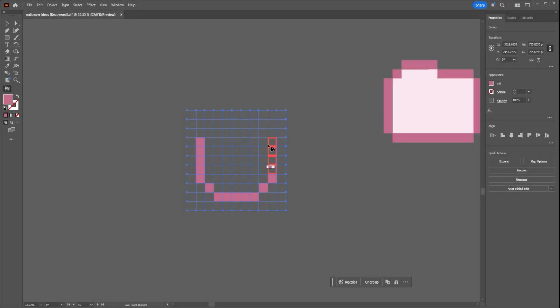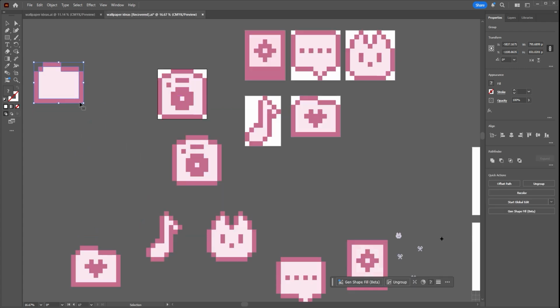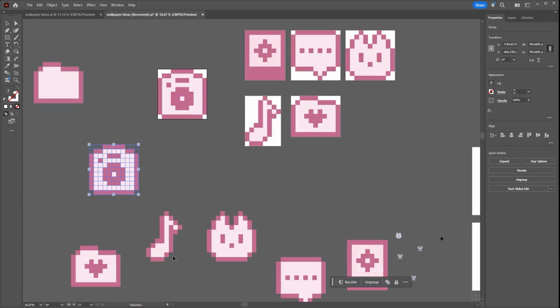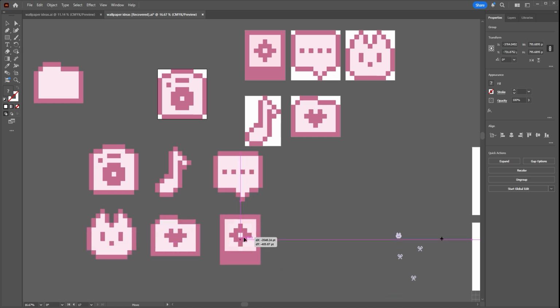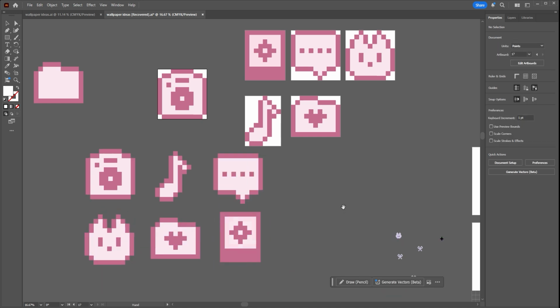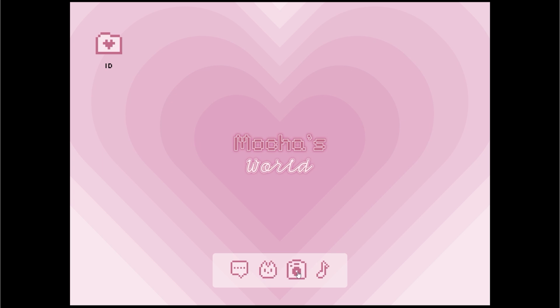I also used some pixel art for this as I pixeled the different icons and brainstormed what they would look like. I was supposed to include a music application, which is why you see the music icon, but unfortunately ran into some technical difficulties.